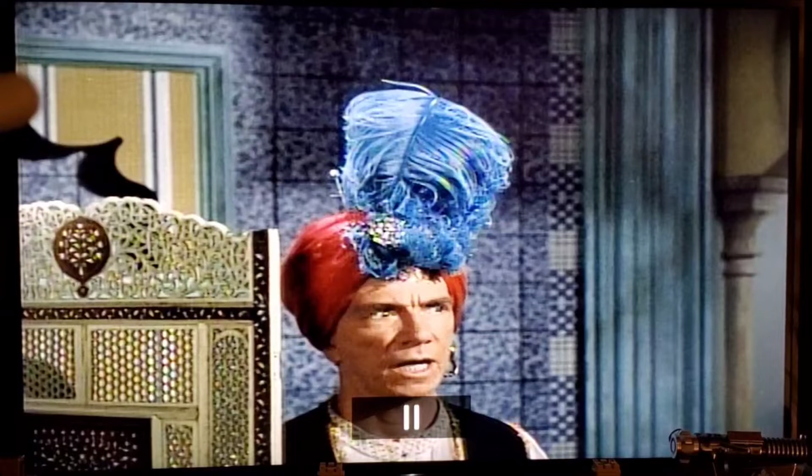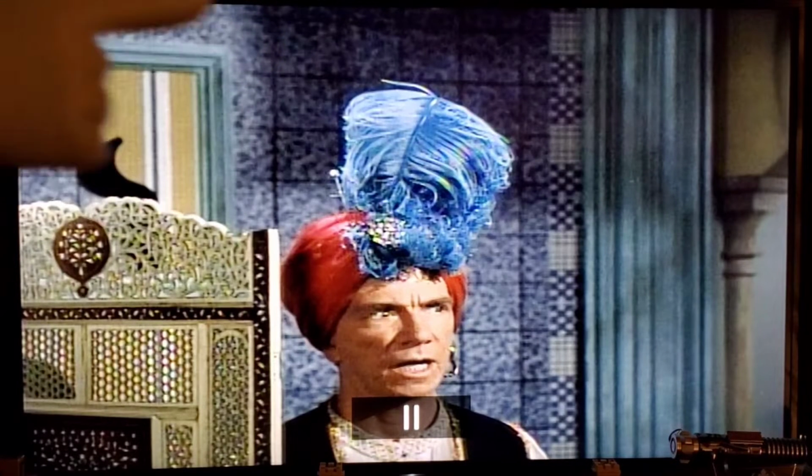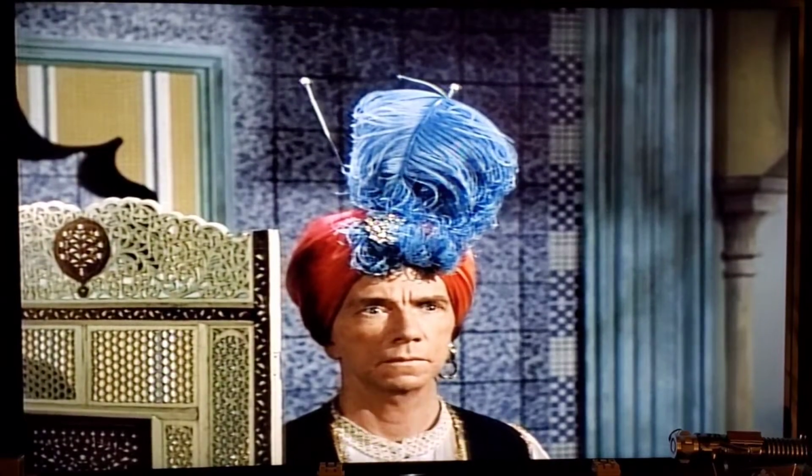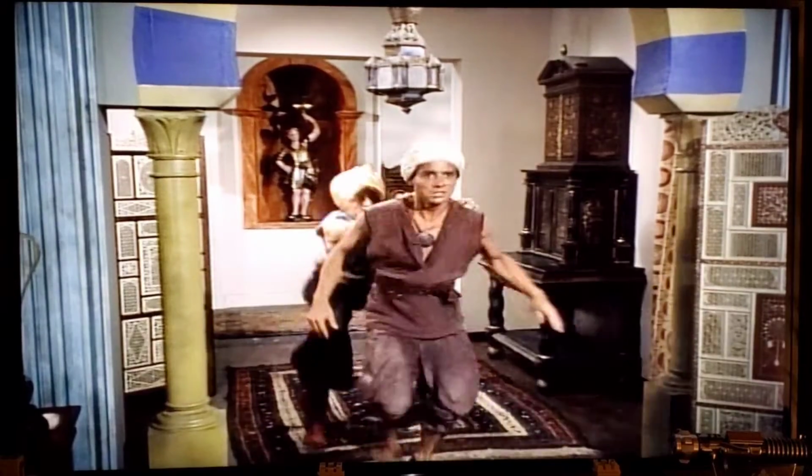And another interesting thing about this scene is if you look right up here, you will briefly see the boom microphone right here. Now keep an eye on that little spot. There it is. They got the microphone just a little too low right there.